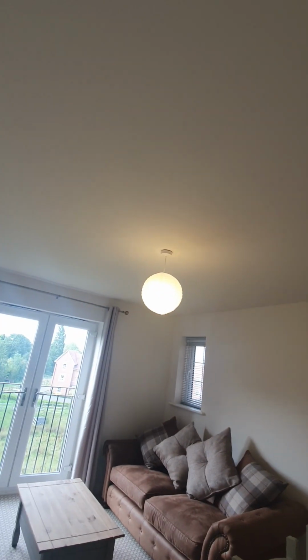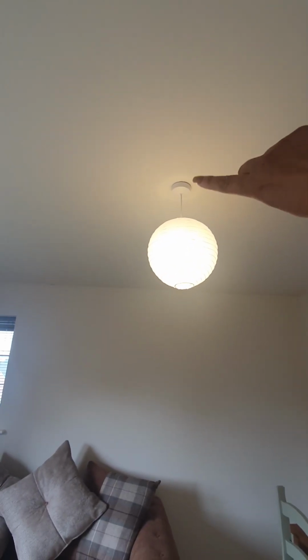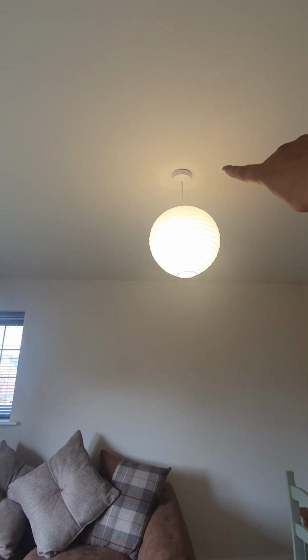No cobwebs, no marks, no paint peeling, no scuffs. Light bulb working present with white lampshade, which has no odour and no visible damage. And you can even see the wire coming down with no visible dust. So I'm just going to show you a different angle. So clean condition, no cobwebs, no scuff marks, and no paint peeling.